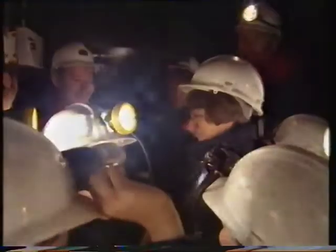Just watch the floor all the time. It's a big mine and there are usually 3 groups underground at the same time. I went down with boys from Queen Elizabeth Wakefield Junior School. Our guide was colliery manager Erwin Bottomley.